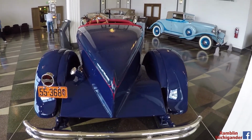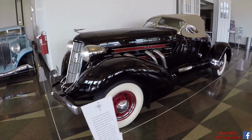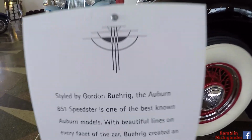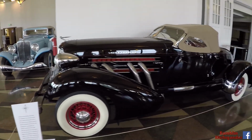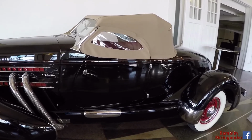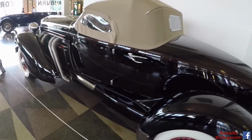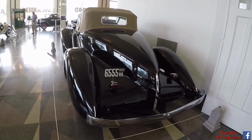It was a custom top. So this is a 851 Auburn Speedster, supercharged, designed by one Gordon Buehrig. I'm not entirely sure how to pronounce that. Anyway, this is an absolutely beautiful car. Look how sleek it is. It looks like it's going 100 miles an hour, just sitting here in the showroom. I love the exhaust out at the side of the hood like that. And black and red with the gray top. Unbelievable. I mean, look at the style on this car.